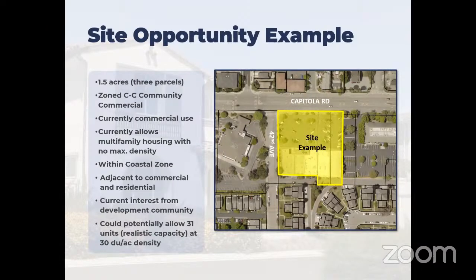In this particular example, a 1.5 acre site at 30 units to the acre, if we were to redevelop the entire site, we estimated based on only 70% of achievement, like average density, so about 21 units to the acre. And so that would yield about 31 units.